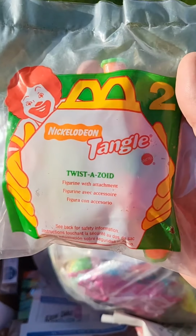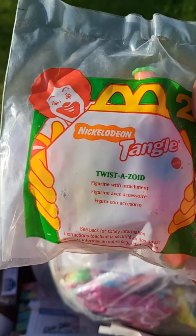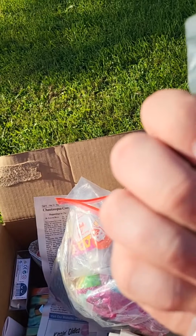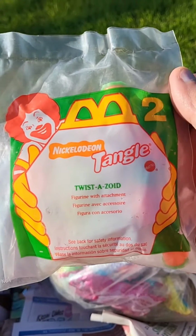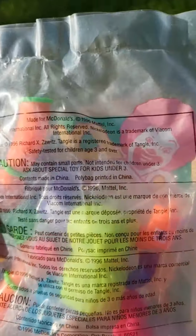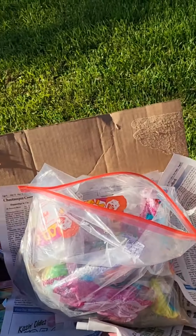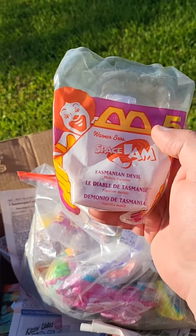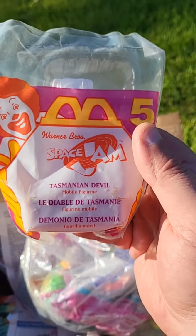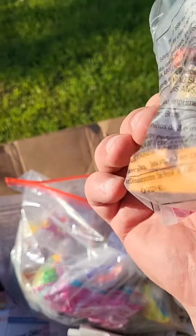We have Nickelodeon Tangle Twist-a-Zoid. And what year is this? 1996. So 1996, Nickelodeon Tangle Twist-a-Zoid. Well, that's interesting. That's cool. See, that's why I like doing this stuff. You just never know what you're going to find, and there's so much more to look through. So we got Tasmanian Devil from the original Space Jam. So there's the Taz. Very cool stuff.